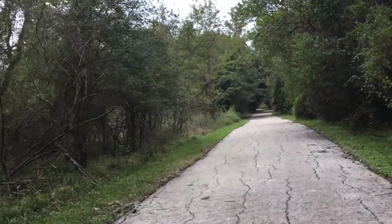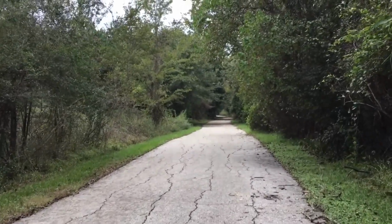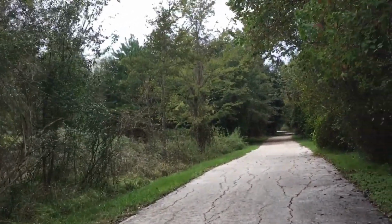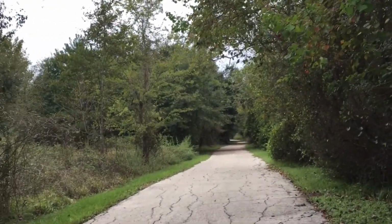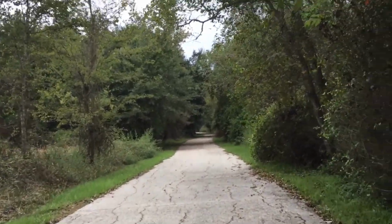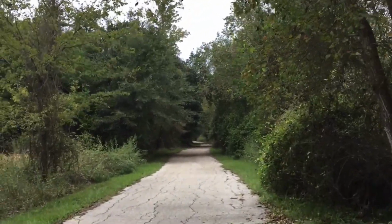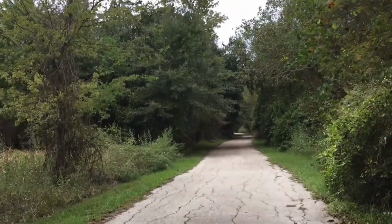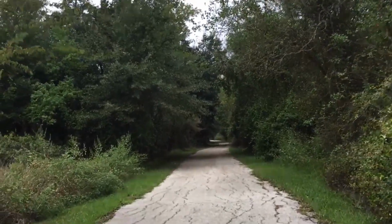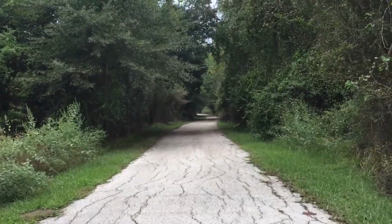Like I said, this side of Cullen Park backs up to West Houston Airport, and both sides of the parks, the west side, is behind Mayde Creek High School. Then you have to drive a little bit up Barker Cypress and turn on Groschke to get to the east side of the park. And there is a walking trail that connects the two of them, but if you want to go by car, you have to drive a little bit to get from one to the other.